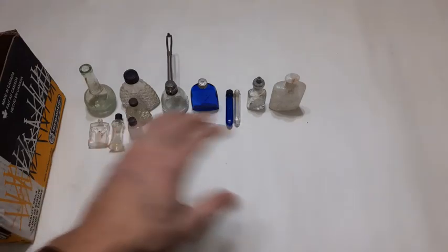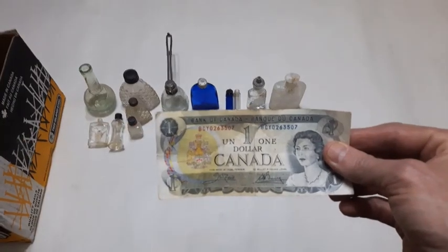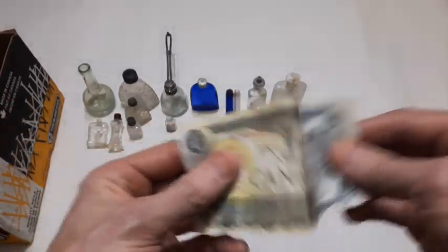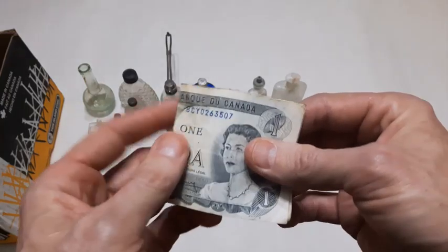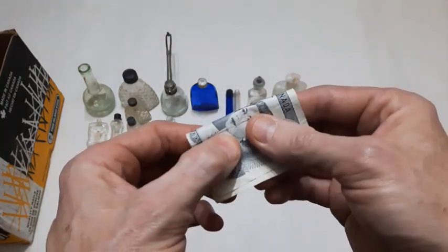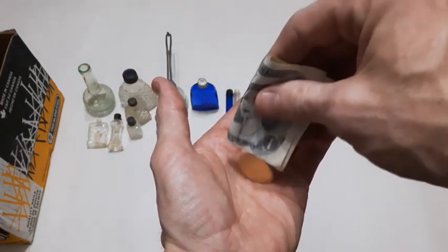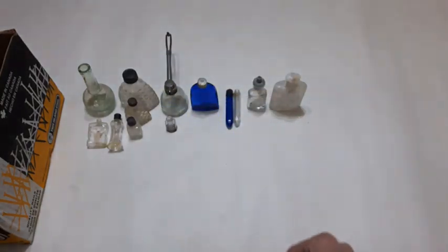Okay, folks, so it's looking like we're getting about halfway through the perfume bottles. I wanted to take the opportunity to show you this $1 paper bill I have here. It's a Canadian $1 paper bill. As you can see, it's a paper $1 bill. And they changed the $1 bill to a $1 coin in 1987. Now, I don't know if they continued making these paper bills for a couple more years or not, but I don't know why they did it or how they did it, but we're not going to bother ourselves with trying to figure it out. We're just going to focus on the perfume bottles.